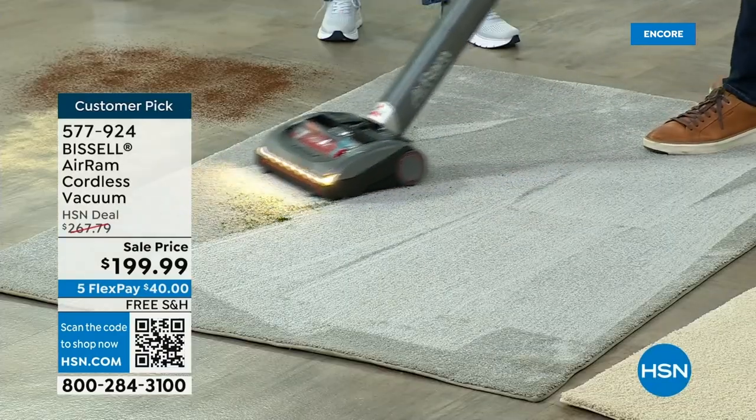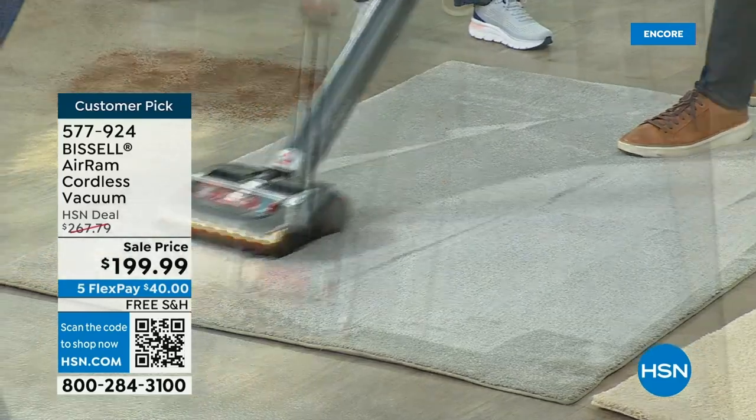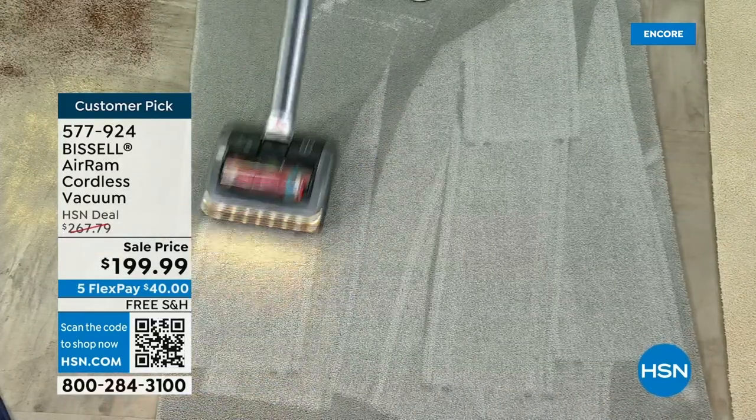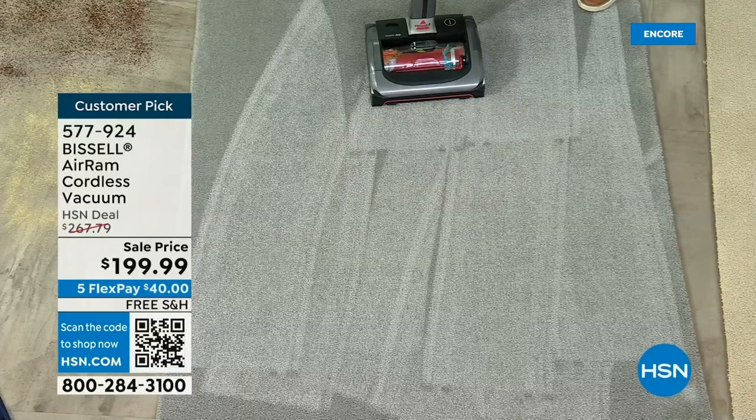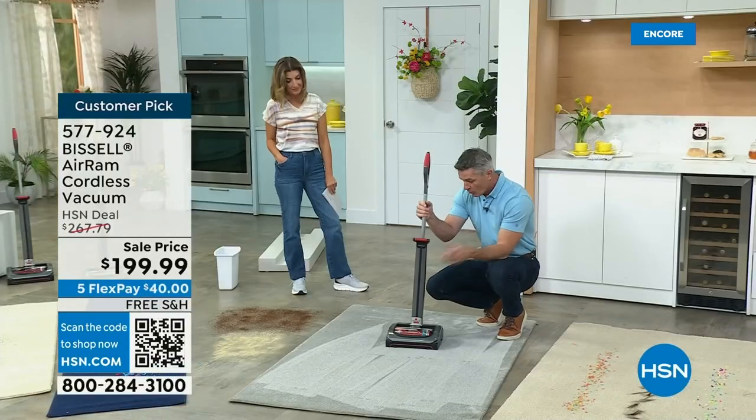And I think you only have to use it the first time to figure out why this is so great. So we're generating tremendous power. We're cordless. But here's something I want everyone to see. This, I think, is so neat. So here's what we've done with the air ram.